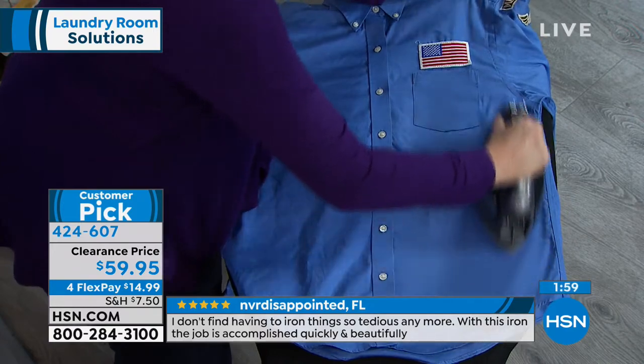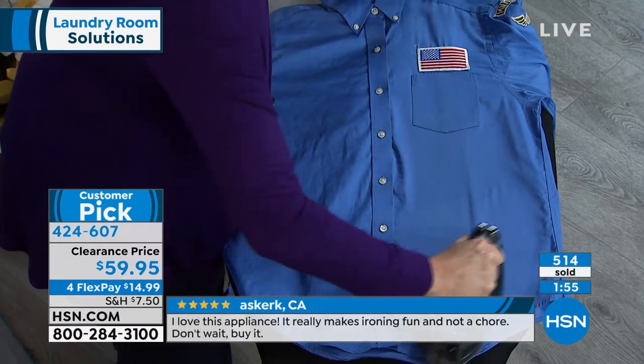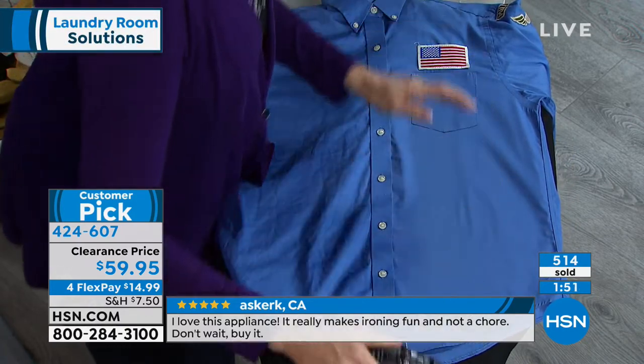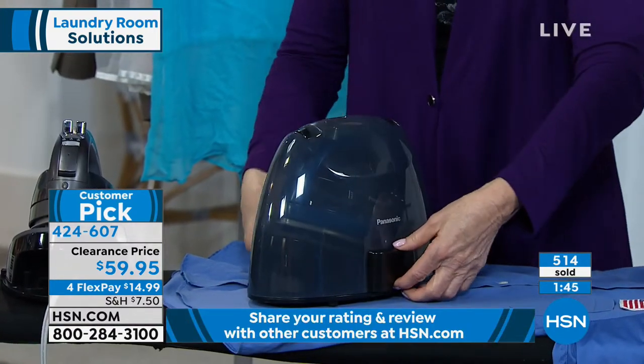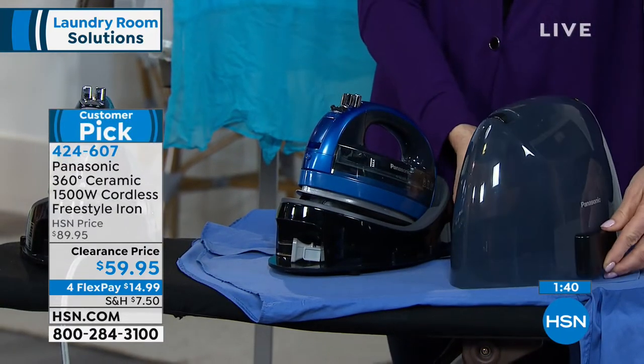And then after you've gotten this great wrinkle release on all your collared shirts, which by the way is another way you can save money by not sending those to the dry cleaner, what you do is you put it into its carry travel case, and it's heat resistant. So as soon as you're finished ironing, it's okay to put the cover on. And then that's where it is.